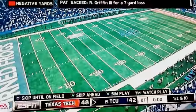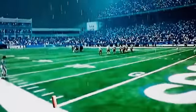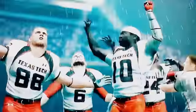Looks like TCU's going to win that game. Oh, Texas Tech won? And that should do it. Our final tally of this one. Texas Tech 48, TCU 42.